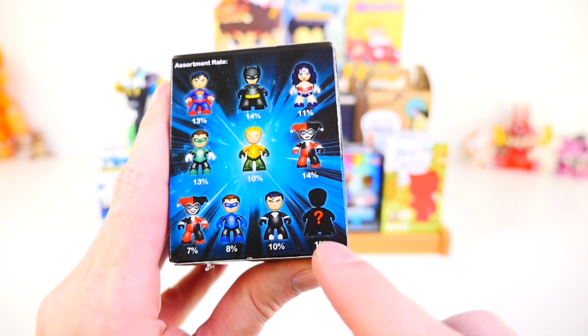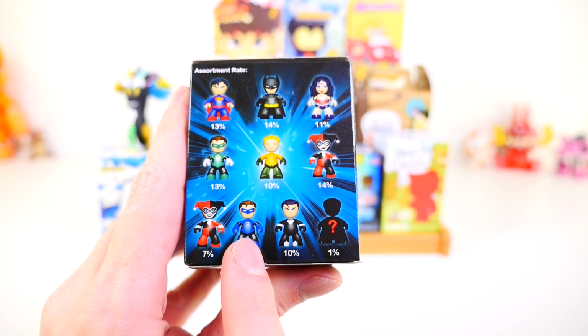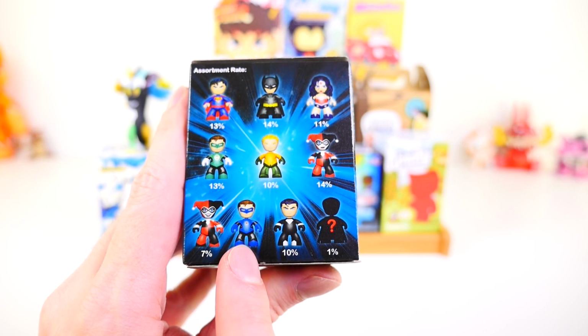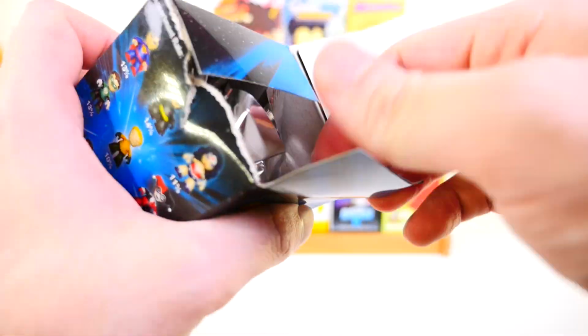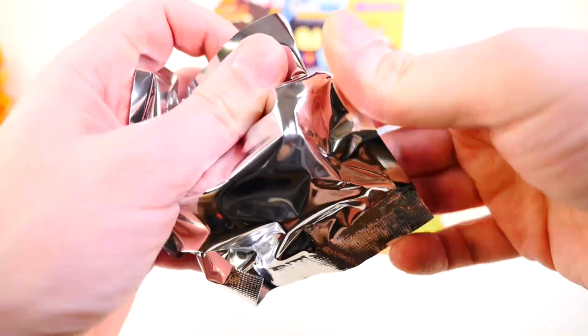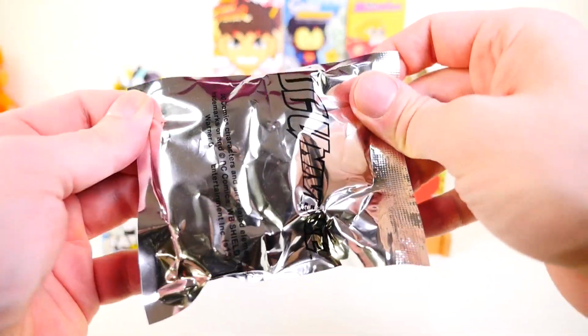couple figures from here. I definitely have not gotten the 1% mystery figure. And I want to say I haven't gotten Nightwing. I think his name's Nightwing, if I remember right. But I think maybe we're missing Wonder Woman as well. So there's a couple figures in here that I haven't gotten at least. And for this one, it does not have a tear strip.